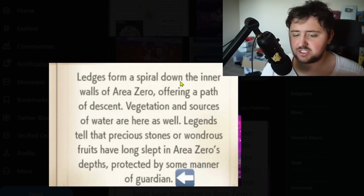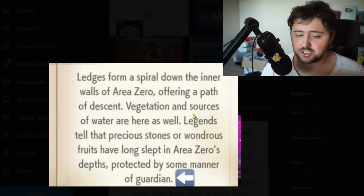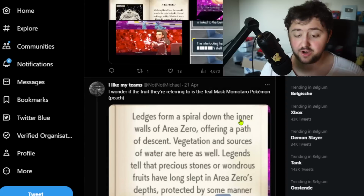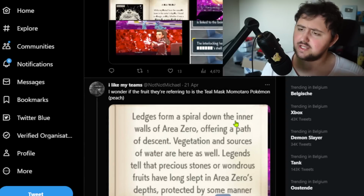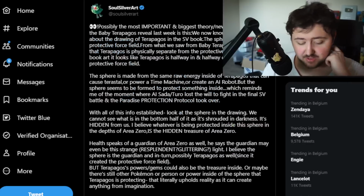Ledges form a spiral down the inner walls of Area Zero, offering a path of descent. Vegetation and sources of water are here as well. Legends tell that precious stones and wondrous fruits have long slept in Area Zero's depths, protected by some manner of guardian. Which is interesting, because that actually does sound pretty decent, but it could also be the Herba Mystica, right? Either way, I don't really think we have much else to say about these theories.